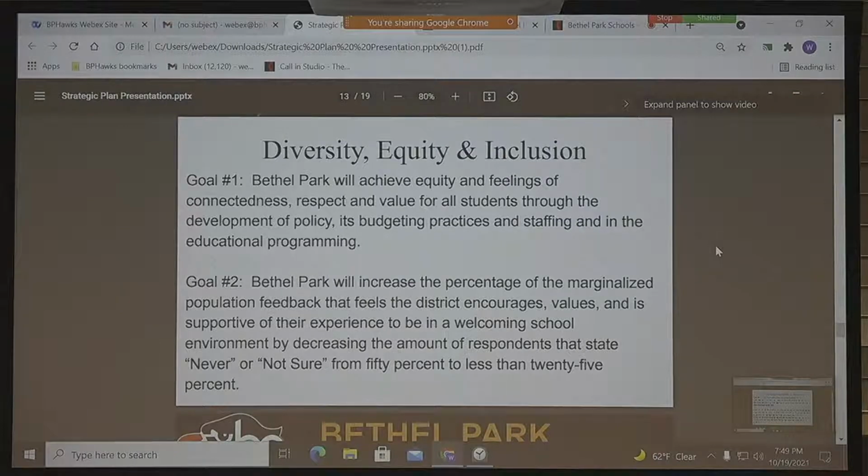The next subcommittee is the Diversity, Equity, and Inclusion Task Force. This group identified 3 goals. The first one is to ensure that all of our students, all students will achieve equity and feelings of connectedness, respect, and value through our policies, through our budget, and through staffing and our programs.